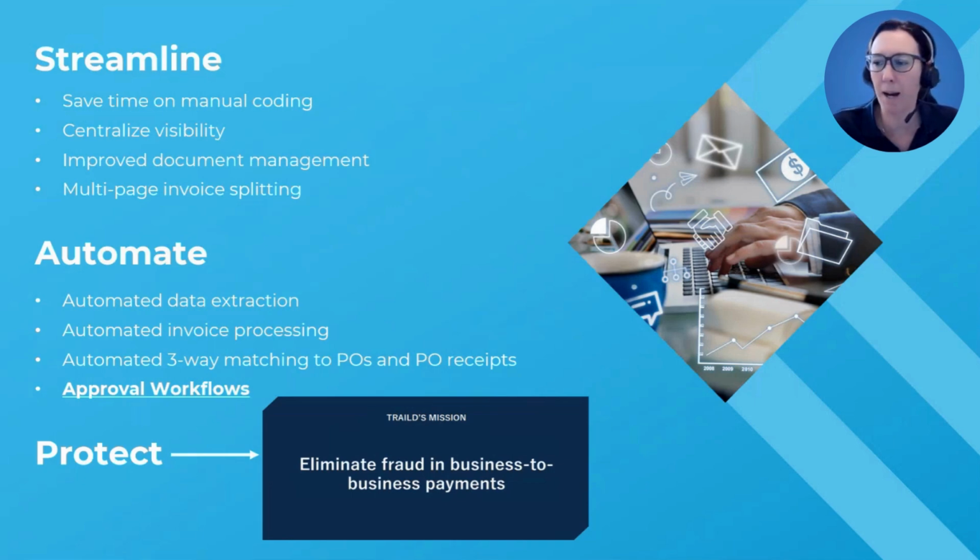And finally, it's about protect, and that's where a bit of our AI technology comes in. That's really where TRAILD can very quickly read bank account details on your invoice, look at the bank account details that you've got in your Acumatica, and alert you if there's an error, alert you if there's a change. Has the bank account detail been updated shortly? This is the kind of information that, as a human being, takes a long time to check and is quite difficult.